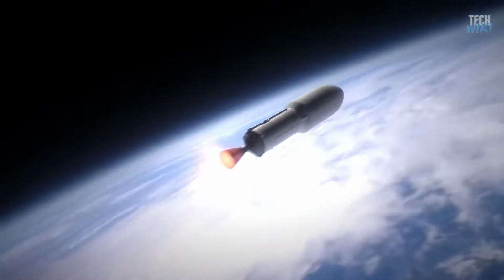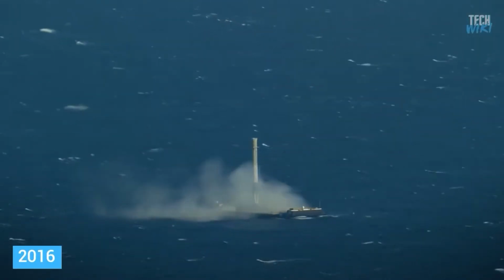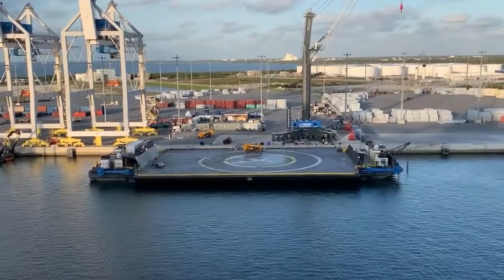Moving on, why do they need to recover these things in the first place? Let's just say that building a rocket isn't very cheap. All the parts must be perfect for the rocket to launch properly, and that includes the fairings. The company's main aim in improving their recovery process is to reduce its launch costs. The more of these that get recovered, the more they can be reused.